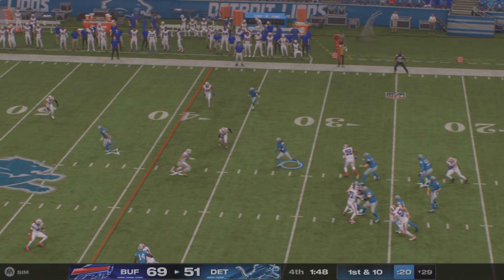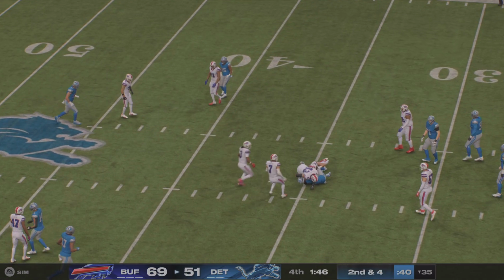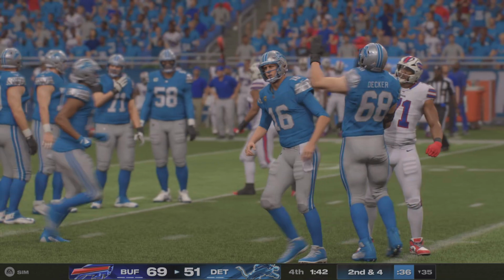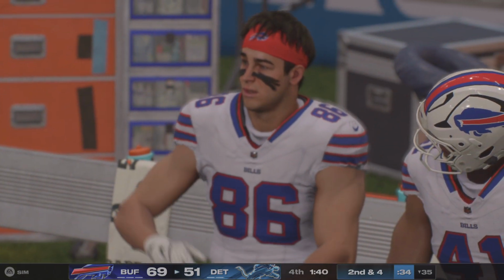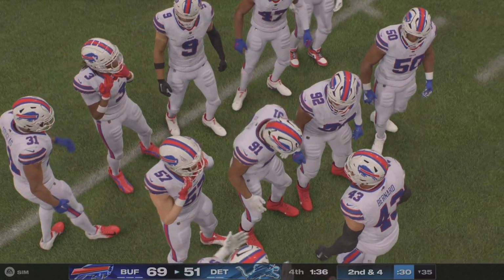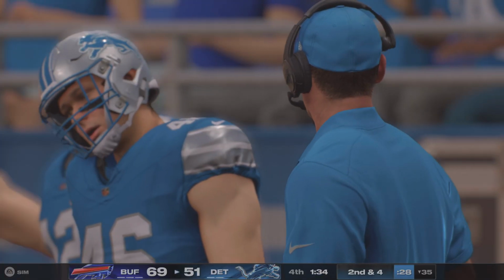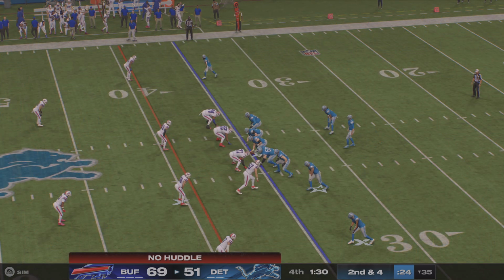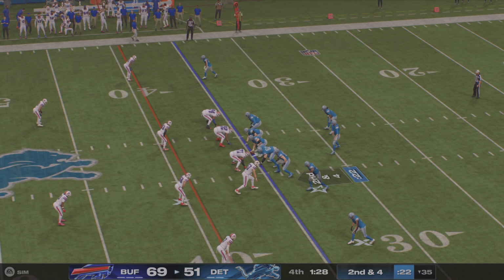Goff now looks to throw. Throw over the middle. He finds Williams. It'll go down as a gain of 6, and it'll be second down. Decent start to the drive, but let's face it, they need a lot of things to go right in a short amount of time, down 3 scores. Yeah, they're going to run their 2-minute offense here in this game, but this is for future games. Can they get better and be ready for the next time, hopefully with a chance to win?